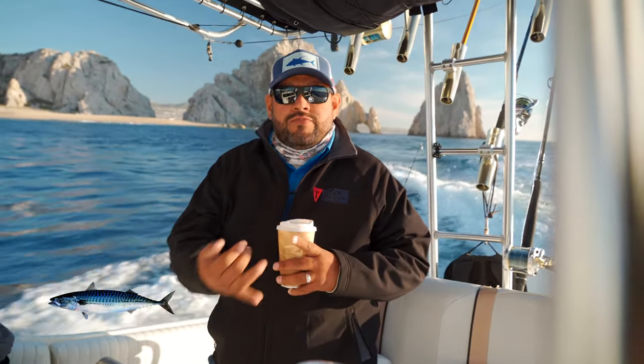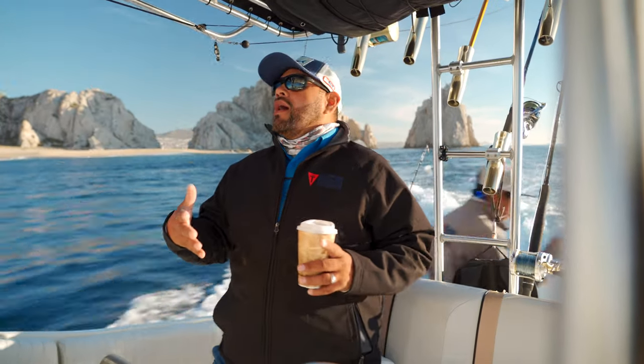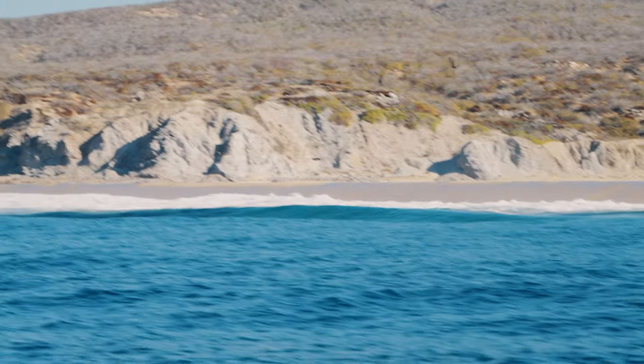Okay, so today we're on board of our hydro sport. We're gonna go target Spanish mackerel, rooster fish, jack crevalle, and red snappers. Hopefully we'll do great. A couple days ago we went out and we've been doing pretty good with tuna and striped marlin, but today that's not the type of species we're gonna be targeting. We're gonna be targeting small species really close to shore. We're riding short, literally about 20 to 30 feet deep.